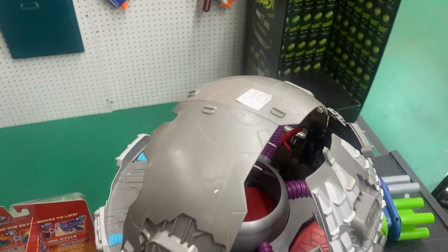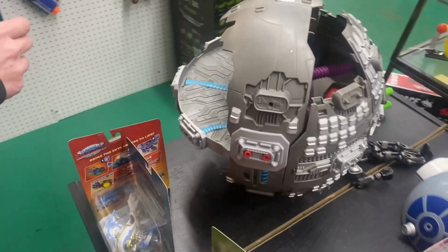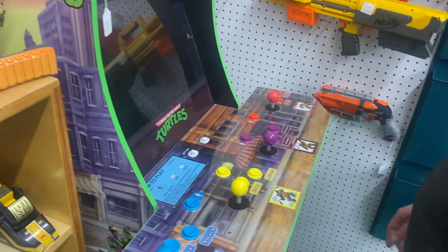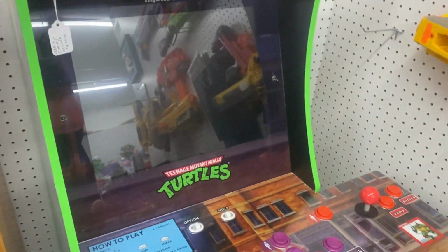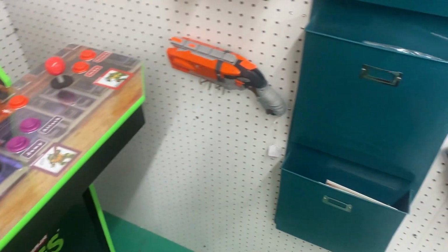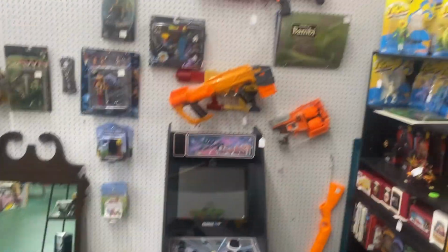And that's one of the newer TMNT Technodromes. Power Rangers Zords. And they also had this TMNT arcade 1-up. That was cool to see in there. We actually own the Turtles in Time version of that arcade 1-up. And they also had a bunch of Nerf guns in there, as you can see.